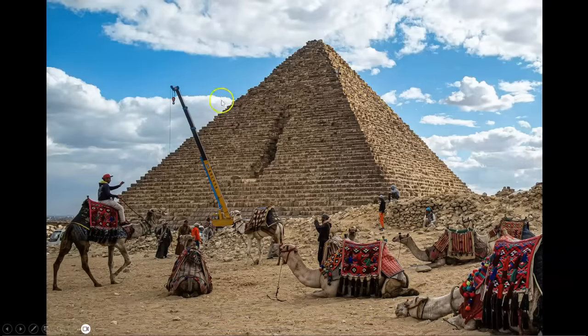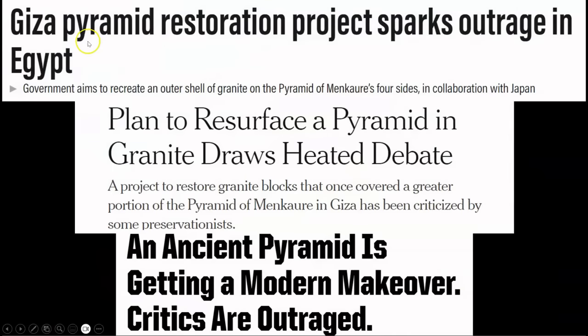And here is a picture from about a week ago when they had a crane on site to begin moving some of the blocks that now lay scattered around the exterior of the pyramid and prepare to put them back into place on the face of the structure. However, this project has not been well received by the general public or the archaeological community. As you can see here, Giza Pyramid Restoration Project sparks outrage in Egypt. Plan to resurface a pyramid in granite draws heated debate. An ancient pyramid is getting a modern makeover. Critics are outraged.